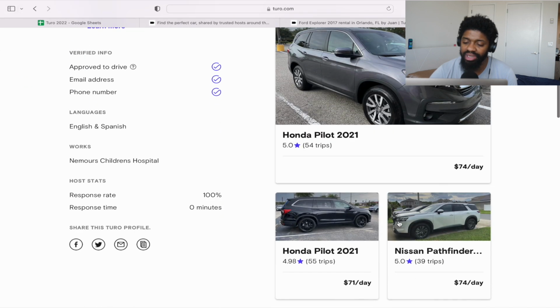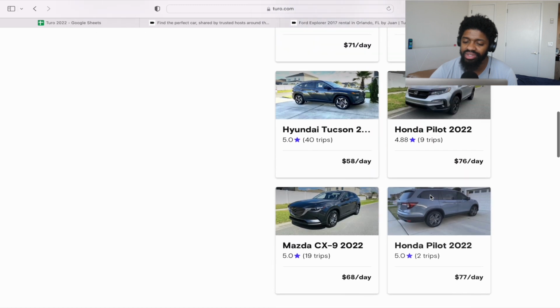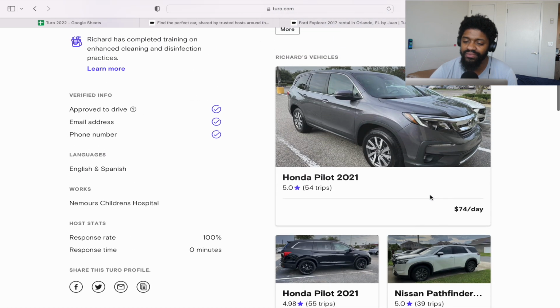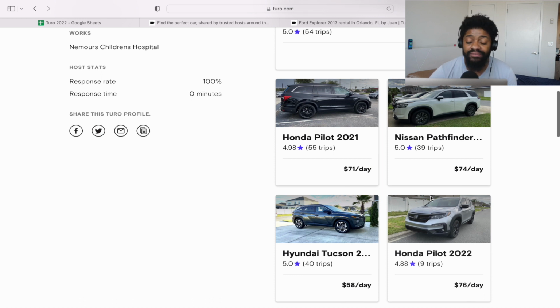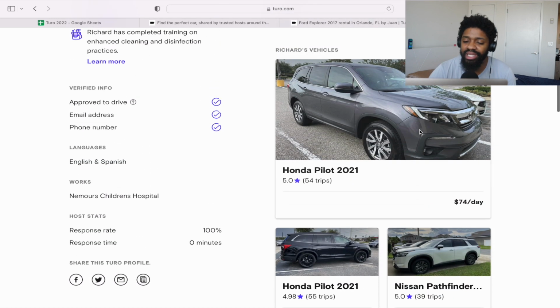Honda Pilot. He has 1 Honda Pilot, 2 Honda Pilots, 3 Honda Pilots, 4 Honda Pilots. Now, why do y'all think he got 4 of these? All the cars he bought look very similar. There's a reason for that, because they're getting booked. Okay, so I'm going with the Honda Pilot.